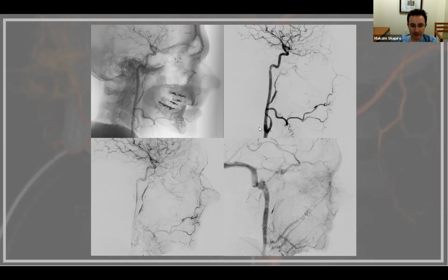You don't see any branches of the recipient, right? The native facial, lingual, whatever. All these ECA branches are not here. Why? Because they did a proximal cut. And so we're going to see them from somewhere else.